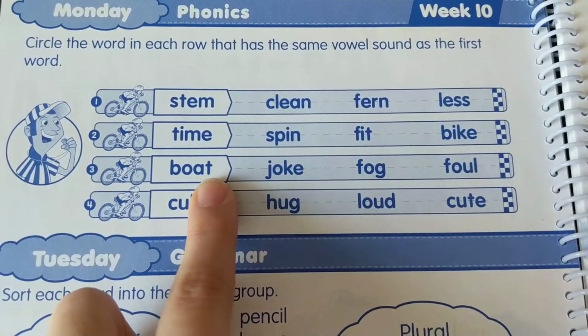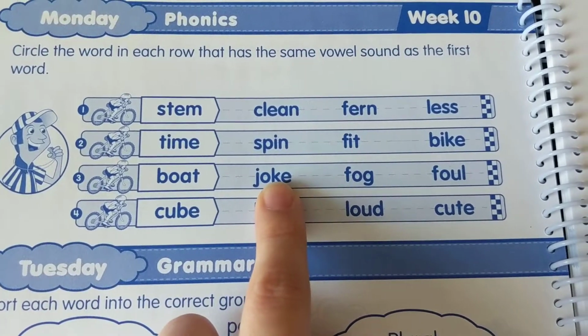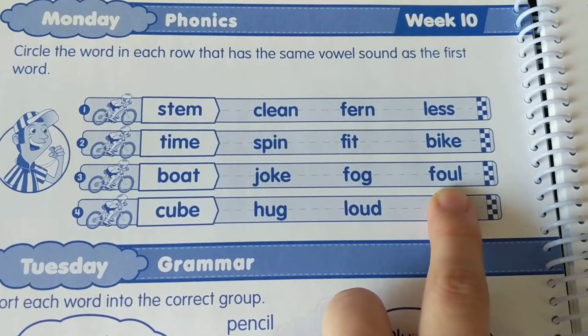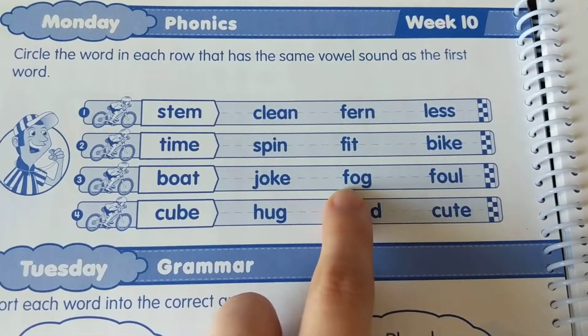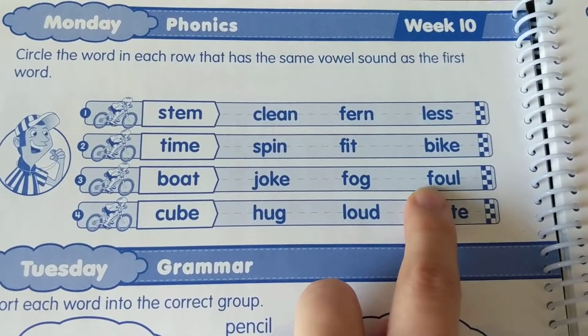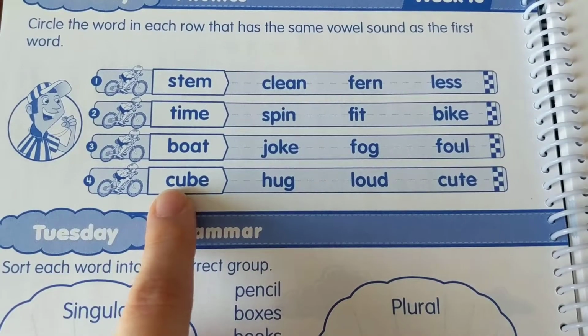Number 3, boat. Chop it. B, oat. Joke, fog, foul. Let's chop those. J, oak. F, og. F, owl. And number 4, cube.